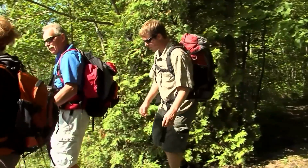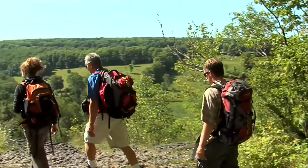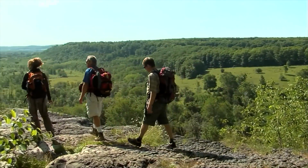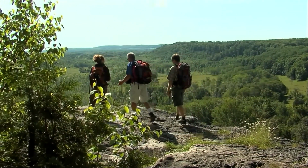So we're just out here on a rock outcropping. Right on the edge, yep. Wow. So watch your step. There's no railings here, there are no boundaries. That makes it nice though. Yes, it's nice to get out to an area like this and not find a fence in front of you.